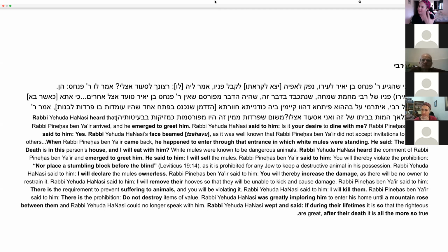Rabbi Yehuda Hanassi, Rebbe, the Nasi, heard that he was in the area and he invited him to come, and Reb Pinchas ben Yair agreed. And then Reb Pinchas ben Yair, on his way in, saw that he was passing by white mules. Now, white mules were known at that time to be a very dangerous type of mule that could cause a lot of harm to property and to people. So he said, oh, you go into a house of someone who would be raising white mules. So then the rest of the story continues on. So this is a story that happens in this context. I kind of let the cat out of the bag. This monumental building that you see is none other than Rebbe's house.